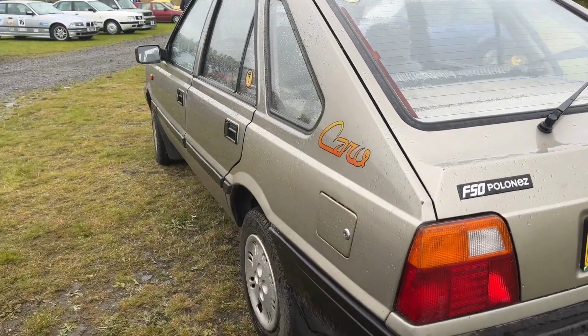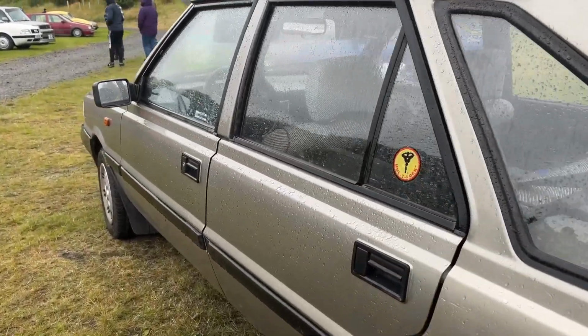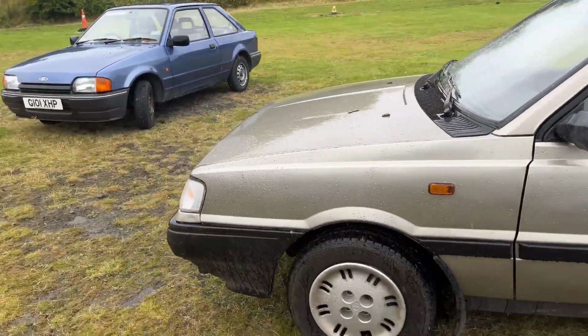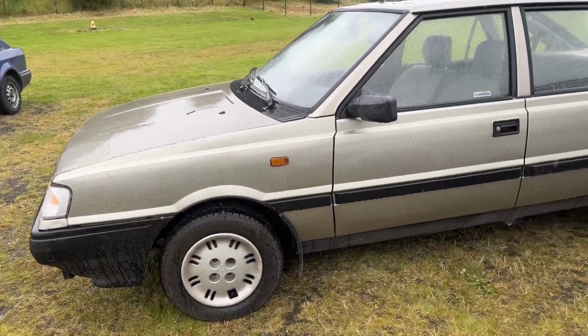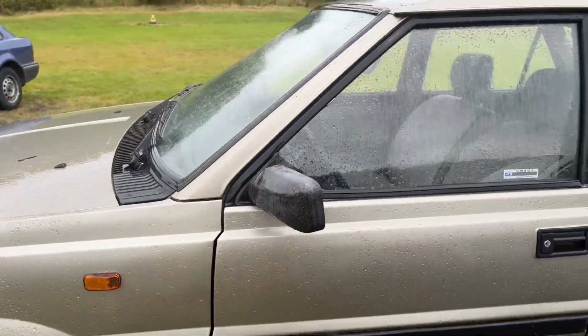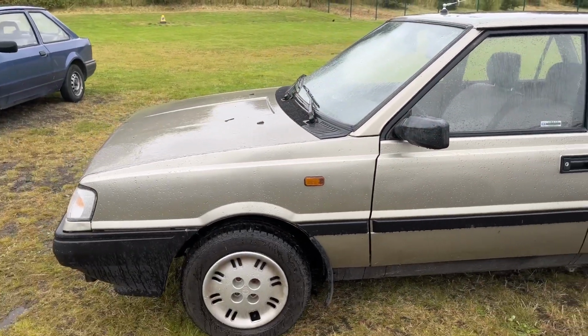Now these things all rusted away back in the day. This one's obviously been imported in. That's probably why it is in so good condition, because it has not been in Scotland. 1.6, it'll probably go alright though. Cloth interior is in a decent condition. Maybe be nice to do a review on this one, find out a wee bit more about it.